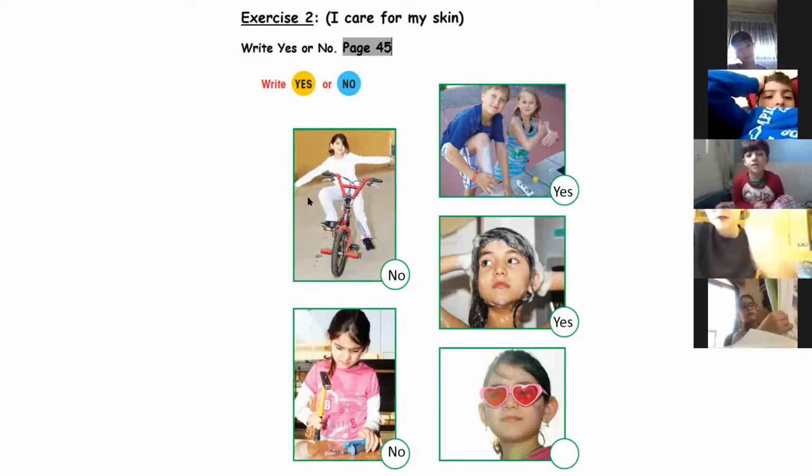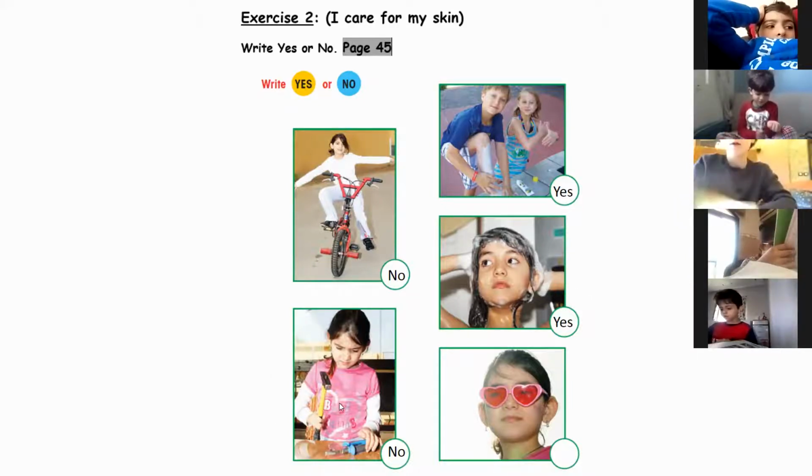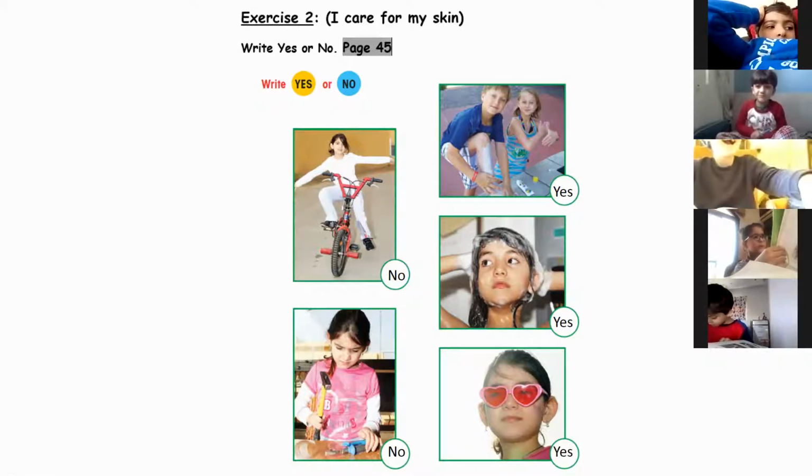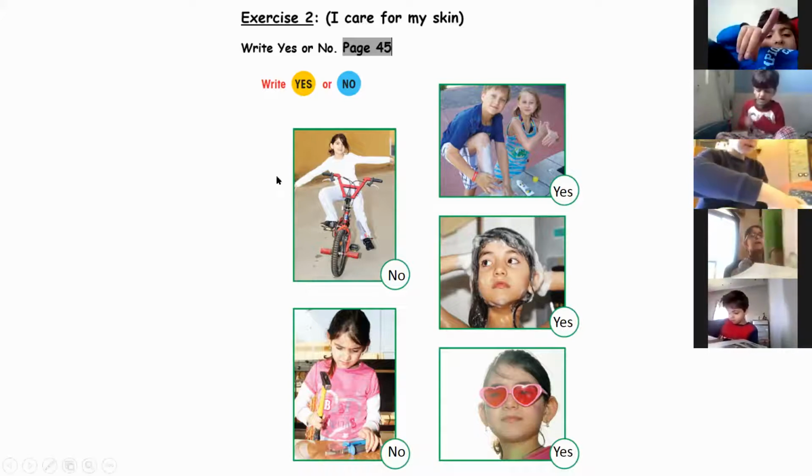The glasses. She's wearing glasses. Is it a good behavior or bad? Good behavior. Bravo, because it's sunny and we have to protect our skin. Yes. Any questions? No. Which one?